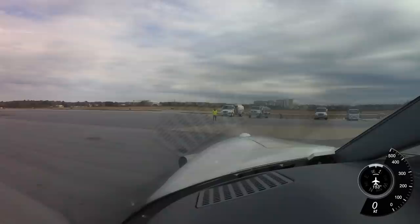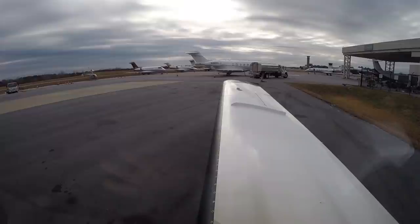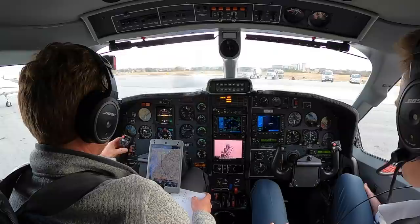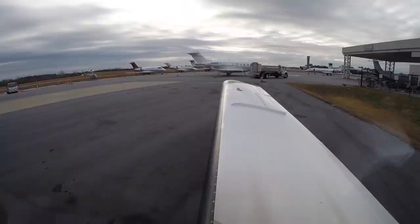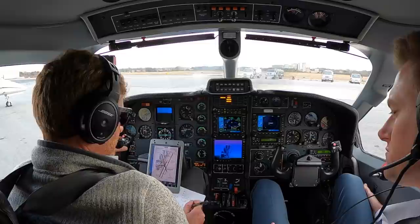We'll give the ground a call. 685 Lima Mike, Peachtree ground runway 3 right, taxi Bravo Alpha, hold short runway 3 left. Bravo Alpha to 3 right, hold short to 3 left for 685 Lima Mike. Ground, 851 Tango Bravo, we're over at Signature, taxi IFR. 851 Tango Bravo, 3 right, Alpha, cross 3-4, hold short runway 3 left. Roger, Alpha, cross 3-4, hold short of 3 left, 851 Tango Bravo.